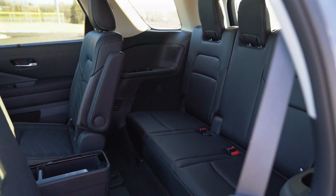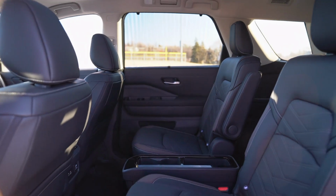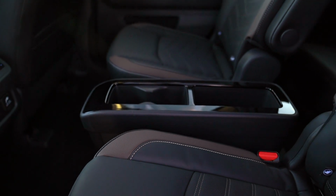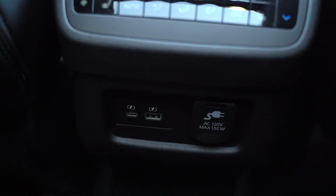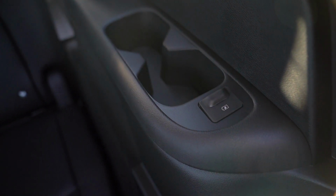Obviously, if you're looking at the Pathfinder, you're going to want to know about the third row. Now, this can be configured as a 7 or 8 passenger vehicle. This particular one does get the bucket seats in the back with a little removable storage area between the second row. So that's just a little bit of space. There's cup holders, kids can throw some stuff in there. There's also going to be USB and a household plug-in back there, so everybody can keep their devices charged up. And even in the third row, you're also going to get USB charging back there.